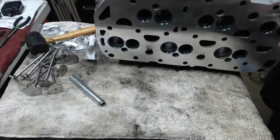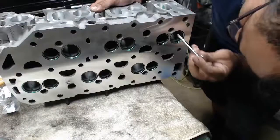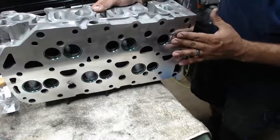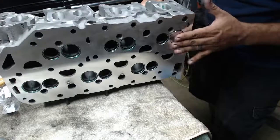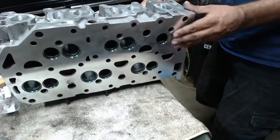So we gotta slide this valve in, and slide it all the way down. And we're gonna make sure it seats nicely. Look at that, beautiful. It's so pretty. They ain't even done any work yet.